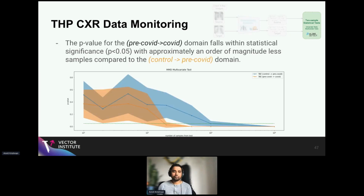So one example is looking at the pre-COVID to COVID domain, as well as having the reference or the control group, which is simply the control period to the pre-COVID period. And so you can see that with almost an order of magnitude fewer samples, you see a detected shift for the pre-COVID to COVID period, indicating that because of COVID, there has been some shift in the input data, and this could potentially be problematic.